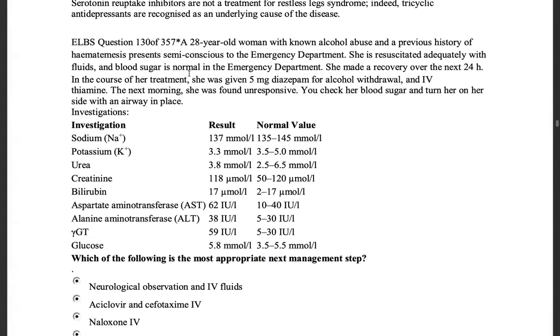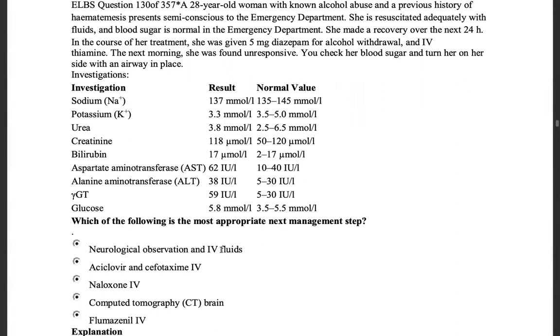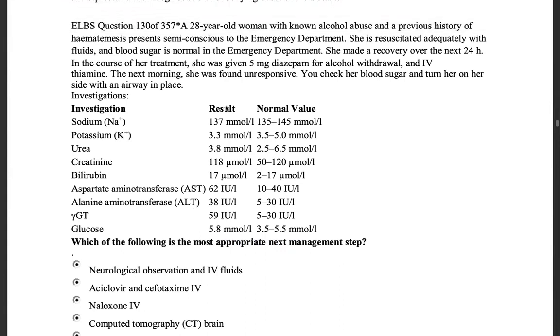But semi-unconscious, adequately fluid resuscitated, with the poor edema you were thinking of, but why CT brain? Like this patient is alcoholic and semi-unconscious, so if he fell then any kind of hemorrhage we can suspect. Yes, to sort out whether there is a brain hemorrhage we can do a CT, because the patient has no fever or anything like that.